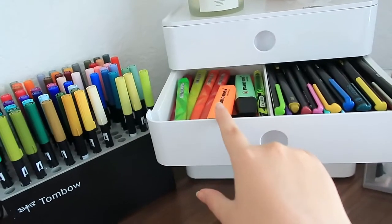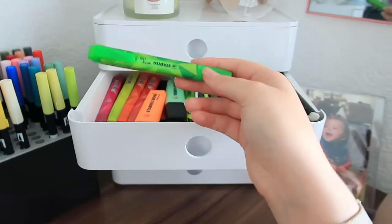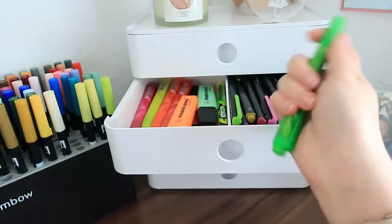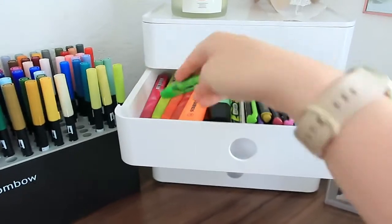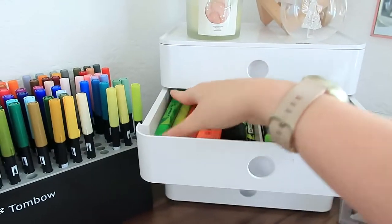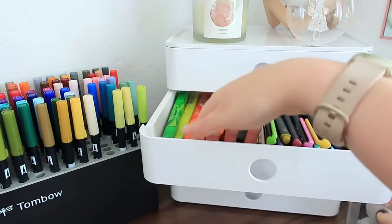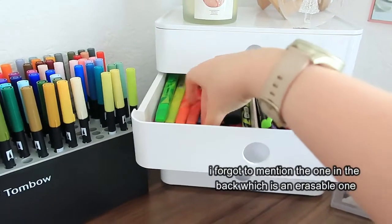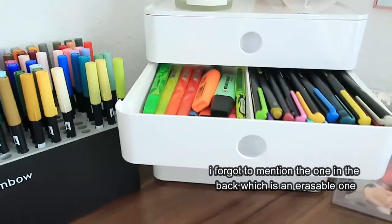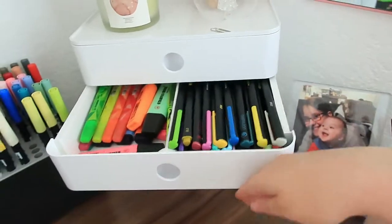And then I have this entire thing filled with those. And then I have this part which is all Stabilos. I have a lot of them. I used them a lot when I was in school. So I have the mini ones, and then I have the regular ones, and then, oh, I thought I had small ones. I don't. Well, I just learned something. So that's for the second drawer.